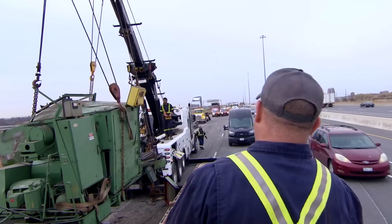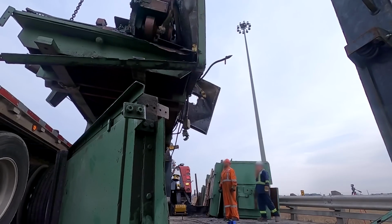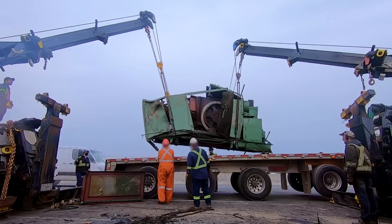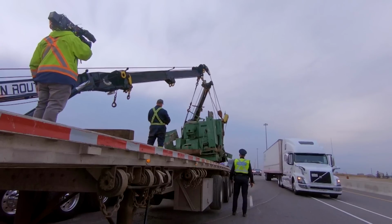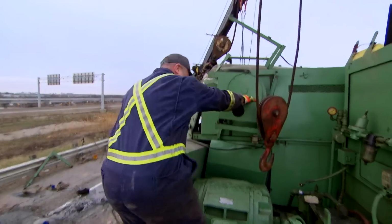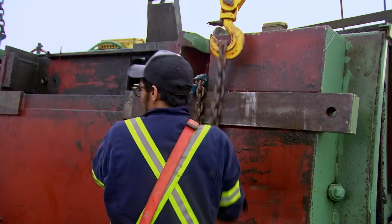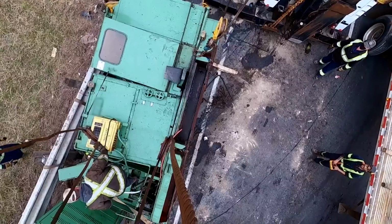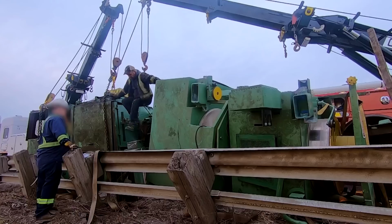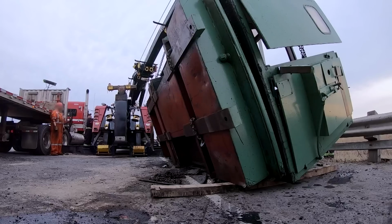Okay, we'll start rotating. Nice and easy. All right, I'm set. That's okay, eh? Oh, that was good. That was the heaviest one, so I'm happy. So with the system in place, they turn to the second unit. All right, let's roll it.